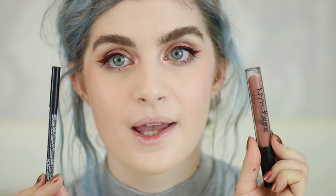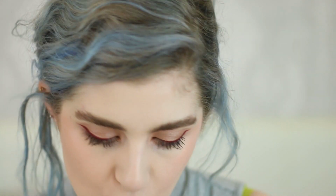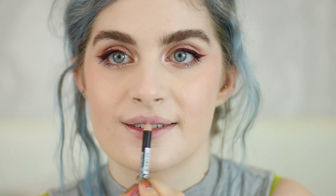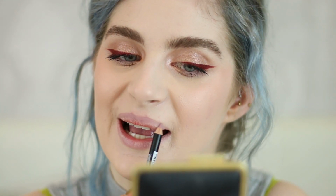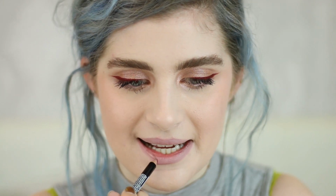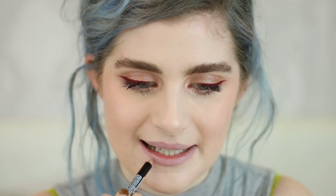I'm gonna go into my lips now. I'm gonna be using a lip liner that is called Pale Pink. And then I'm gonna be using the NYX Lingerie liquid lipstick in the shade Cashmere Silk. As you guys know, I try to soften this V here because I don't like it. The lip pencil consistency though is on the waxy side. I'm gonna go ahead with the liquid lipstick that is a little bit darker, so I'm gonna try to work that in.